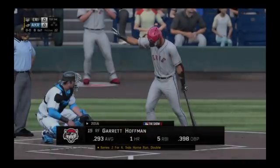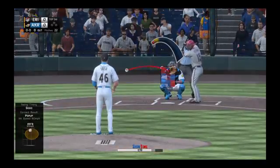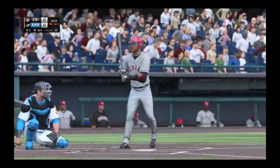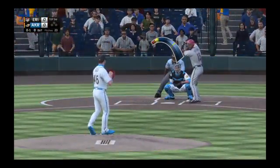We'll go to the bottom half of inning number 2. Garrett Hoffman leads it off here. Bottom third of the order set to go here in the third. Well, he's faced the minimum so far, and obviously it's still early, but they need to get something going because you can't let this guy settle in out there.